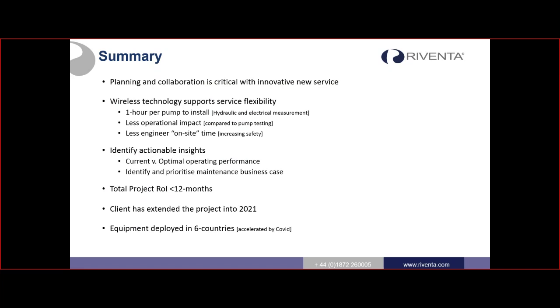We've now deployed this equipment based on the last 12 months in 6 other countries. In the USA, directly to customers who are able to deploy and want to do it themselves, sending data back to us through 4G communication. And we've got partners in other countries that are now deploying this to their clients, and we're working together in Singapore, Malaysia, the Philippines, Australia and Brazil, delivering these services without the UK Riventa engineers having to go to other countries. Although they like to travel, they haven't been able to in the last 12 months, and this has been a really good alternative.